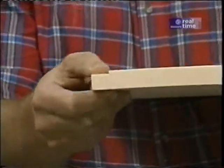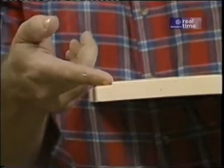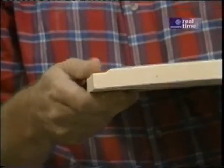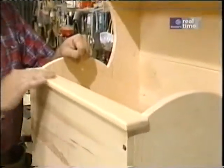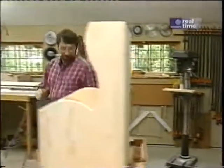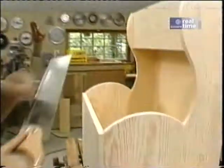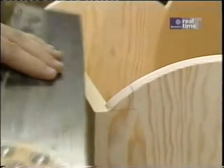Well, you'll notice that it's not a very deep rabbet. It's only about an eighth of an inch, but that little shoulder will add a lot of strength to the wood box. Now, this little ledge along the front of the wood box protects the front panel. It will take a fair amount of abuse. And I have to notch it into the side panels, removing a little bit of material right here at the top front corner. And to do that, I'm going to use my back saw.